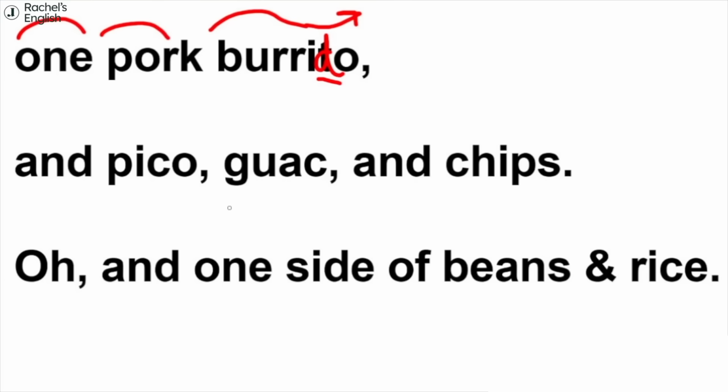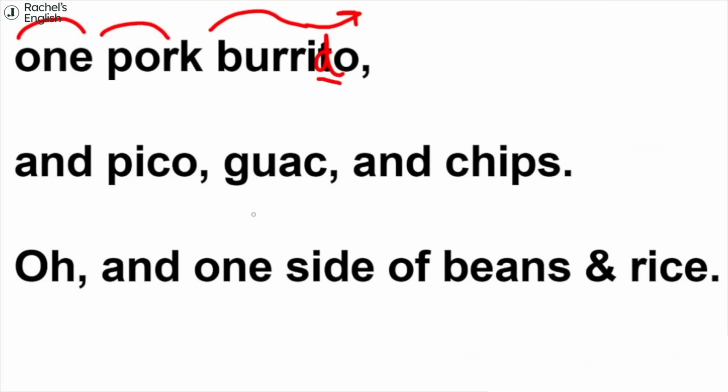And pico guac and chips. So in this little thought group, in this little phrase, we have the word and twice. Let's compare the pronunciations. The first time I fully pronounce it, I even say the D. That's a little uncommon. I'm doing that because I'm on the phone and I'm trying to be really clear. But then for this and, I'm not clear at all. I reduce it to N.